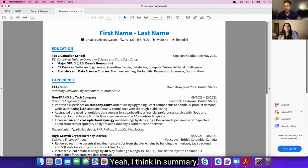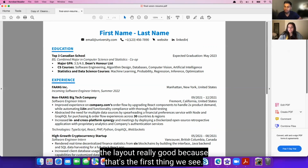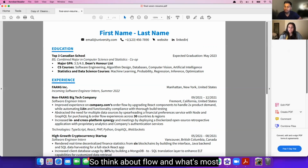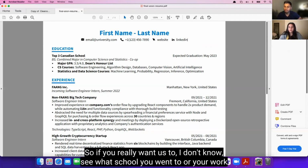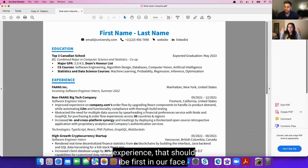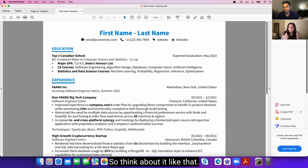Yeah. I think in summary, don't miss out on an opportunity to make the layout really good, because that's the first thing we see. So think about flow and what's most important that you think we should see. If you really want us to see what school you went to, or your work experience, that should be first in our face. So think about it like that.